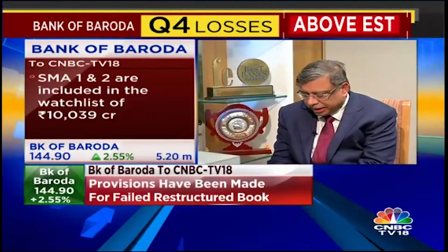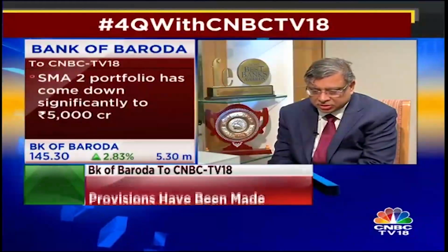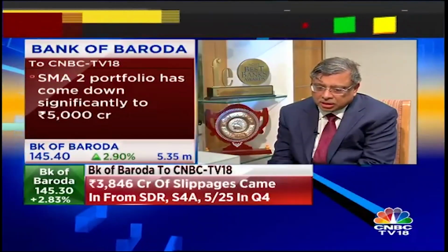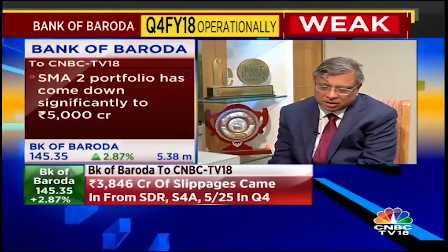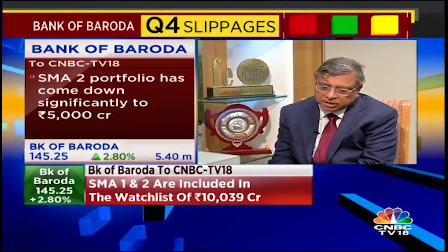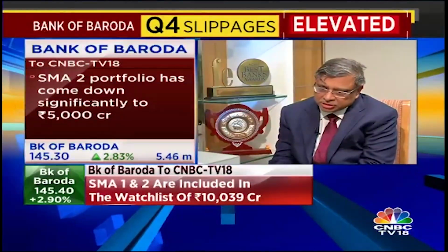Because they are outside your restructured standard book? So the SMA2 portfolio has considerably come down. I think it's probably around 5,000 crores or a little lesser. So there are reasons to feel that the 10,000 number that we're given, or rather a range between 10 to 12,000 given as watch list, is possibly the number that we're looking at. Now let's for the time being assume all of this slips, a scenario that is possible.